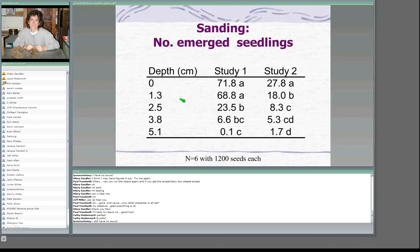And we did this study twice, and you can see here that we need to get to about an inch before we start seeing the number of emerged seedlings going down significantly. We did see in the second study, there was a statistical difference between 0 and 1/2 inch, but again, we saw a very nice reduction at an inch of sand. So that's primarily what we've been recommending, is if you want to see any suppression of dodder seedlings with sanding, you need to go with about an inch.